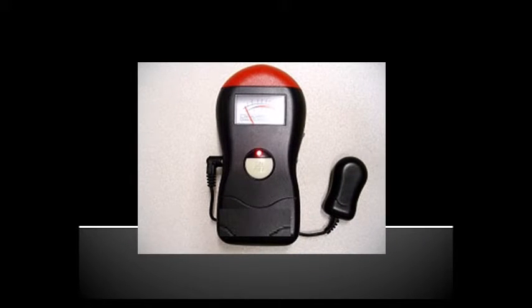This is a meter that we used. A person would hold the small sensor out in front of them. If there was anything detected, the top red part would light up, flicker, and even beep. You'll have to take a tour to find out why this meter does what it does.